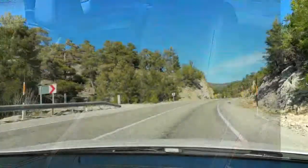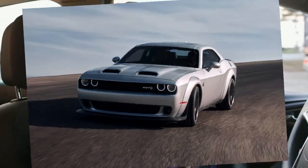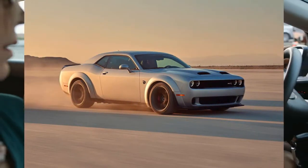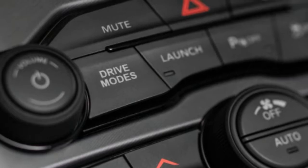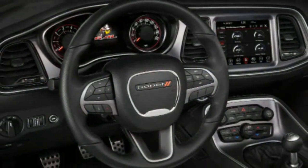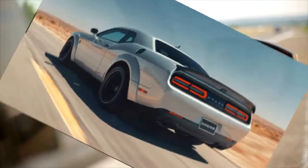Braking is strong. Our test Challenger stopped from 60 miles per hour in 105 feet, a short distance for such a big vehicle. The Dodge's beefy size makes in-town maneuvering a bit tough, but it's a champ out on the open road. The Challenger is pretty capable on curvy roads too. Well, as long as you don't try driving it like a nimble sports car. Its mass and weight become readily apparent if you try to drive quickly through tight turns.